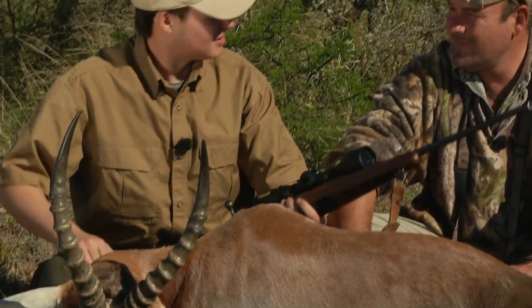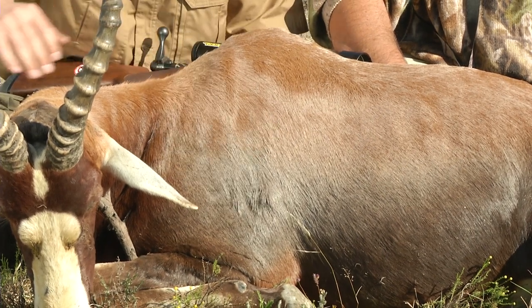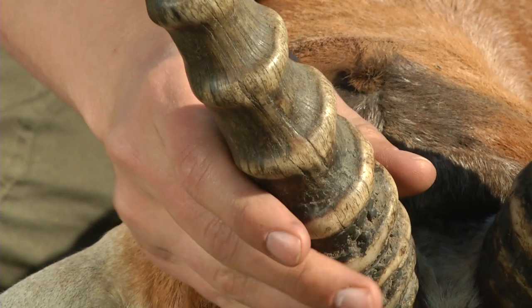What an amazing animal, huh? I mean, that's just incredible. Now, for your first animal in Africa, your first shot in Africa, that was exciting. It was brilliant. When I saw him drop, I just couldn't believe how quickly he went down. I'm very much impressed. He's got a beautiful coat, nice horns. Is this a good one? Oh, it's a brilliant one. This is a really superb trophy. He's one of the best we've taken all year.